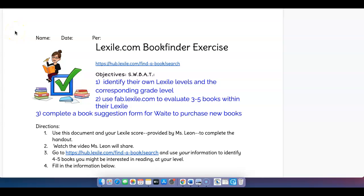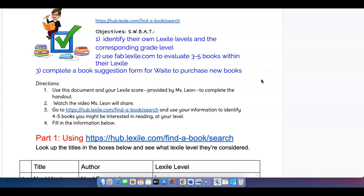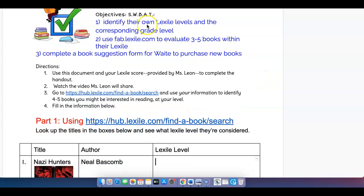Kiddos, today we are using a website called Lexile.com to find books that are within our suggested book complexity range. You'll see the same link all over this handout. The reason why we're doing this is because we want you to be able to identify your own Lexile levels. We want you to be able to use this website, and also later on when we get money to buy books, you can suggest which books we should pick out.